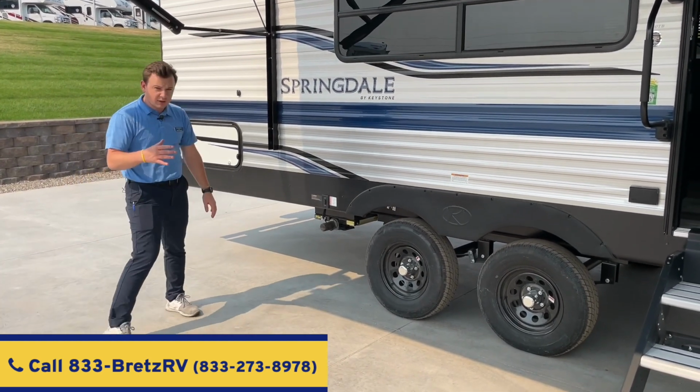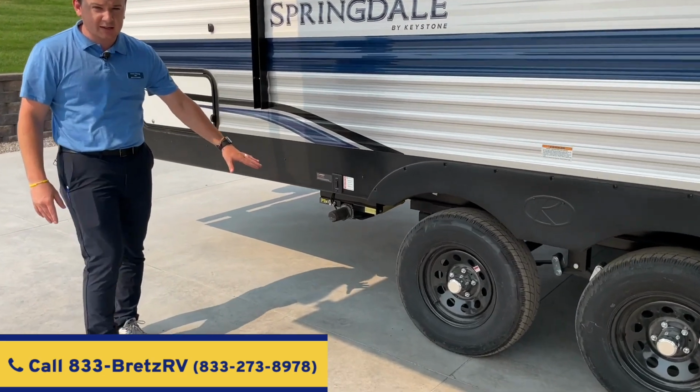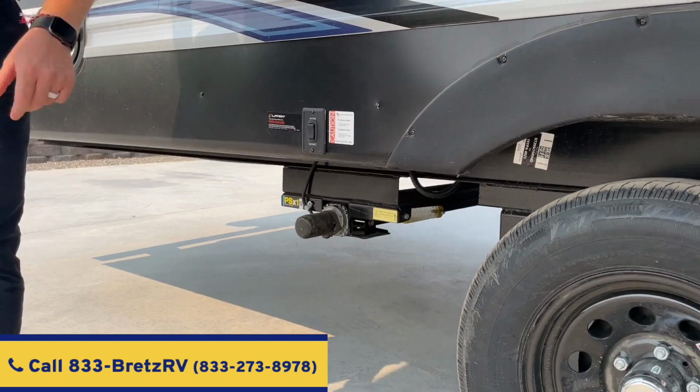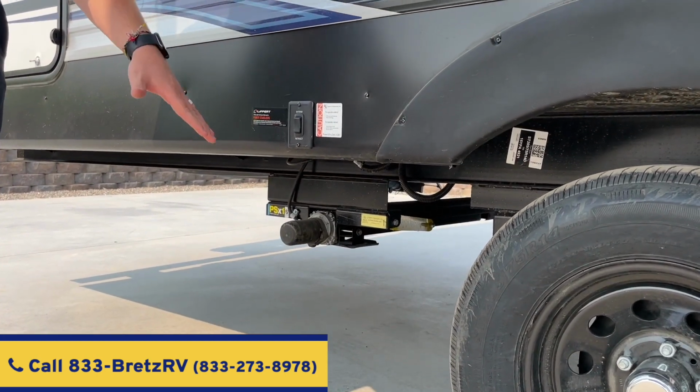So a couple things we'll look at here are fully electric jacks. These are stabilization jacks, so rather than hitting all four of them with a hand crank, you just simply touch of a button, it'll take you all the way down.